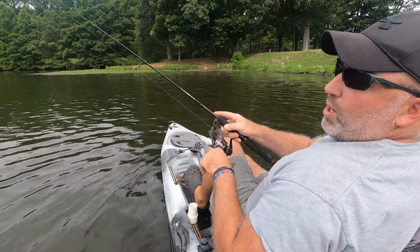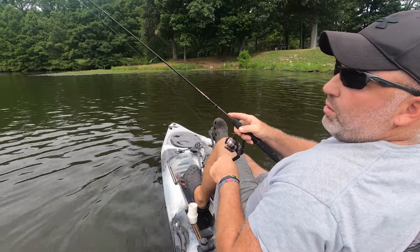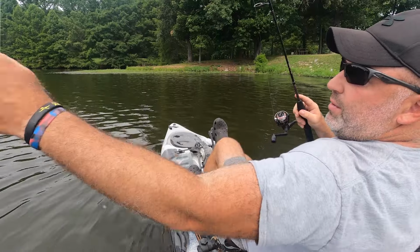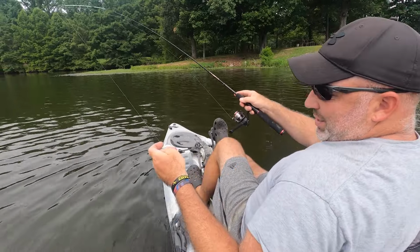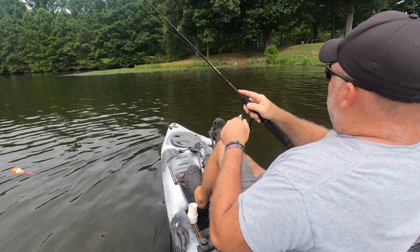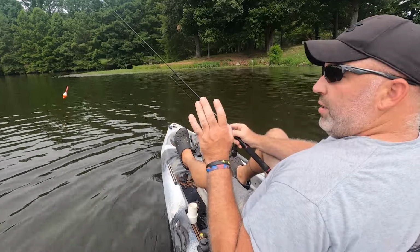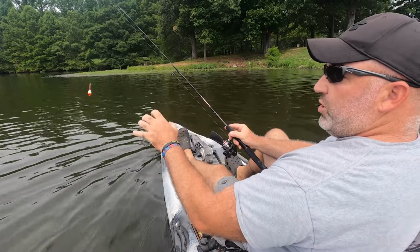And yes, once in a great while you will find the loner bluegill. Usually they're a little bit smaller, but you will find the loners out there, and you'll think, well, okay, I found a few fish. That's usually not the case. Like I said, I will show you on camera whenever we come across it, but we are going to look for actual schools of fish coming up on the surface.